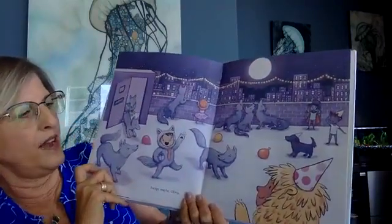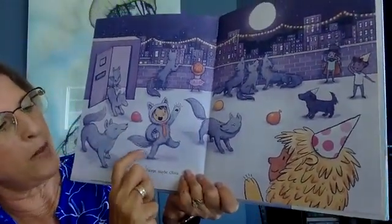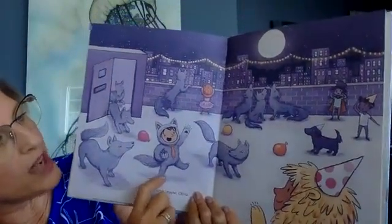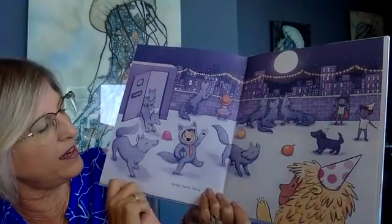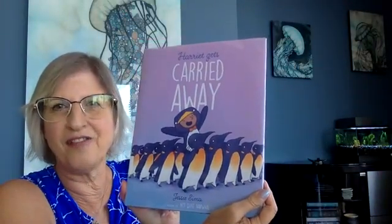Except Olivia might have gotten carried away. Her friend. Here's Harriet in her lion costume. But Olivia, her friend, came as a wolf. I think she brought some friends with her that are howling at the moon. Look at that. What an interesting costume that is. What a great adventure Harriet had with her penguin friends and her dads and all her friends.